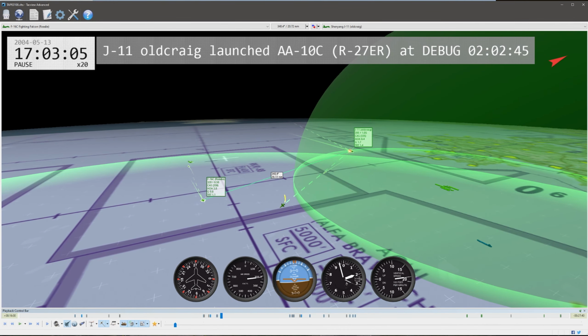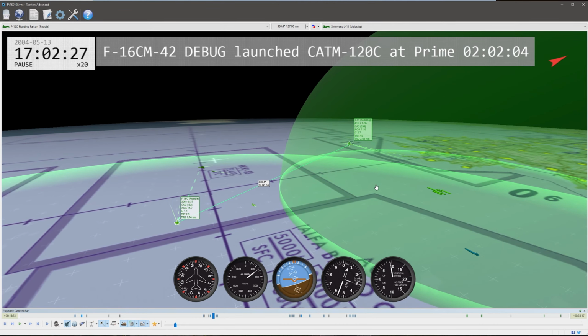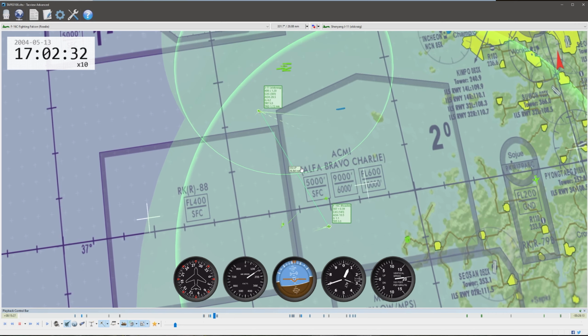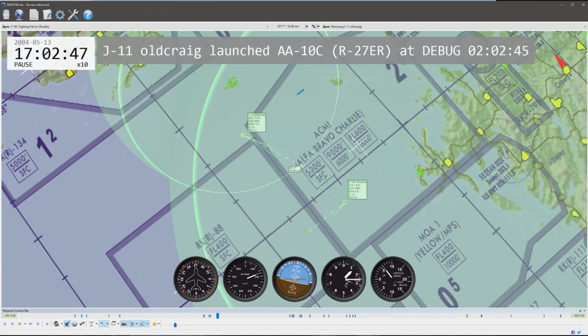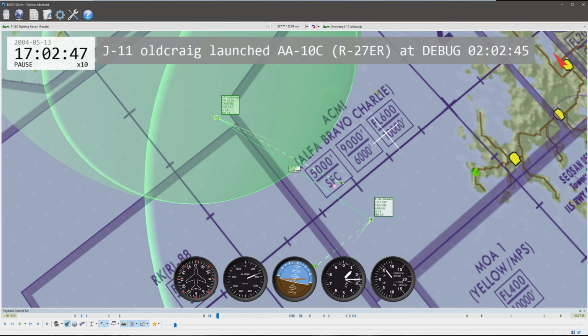Then I had a pop-up threat, Old Craig, come up out of nowhere. Old Craig turns in hot. Rhodey's still messing with me. Debug does the correct thing to go after the known threat. So for the most part, were you getting the bullseye calls? I think I was saying them a little fast, but you're kind of getting the general bullseye direction. I got this one pretty clearly.